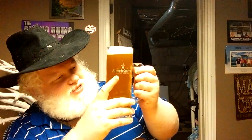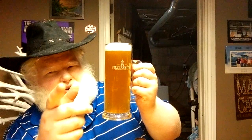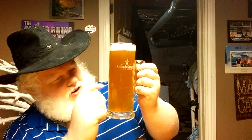So, little tiny bit of haze. I didn't get the bottom sludge though, so there's probably a bunch of stuff in there. Let's do a shake around. There we go. So, a lot more haze. Unfiltered, very hazy, golden colored, bright white head. A little bit of carbonation moving in there. It's what I'd expect to see out of a Gose. It looks a lot darker on camera. I'm looking at the camera right now. It looks a lot darker on camera than it really is.